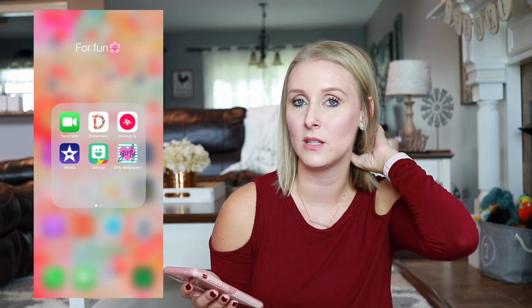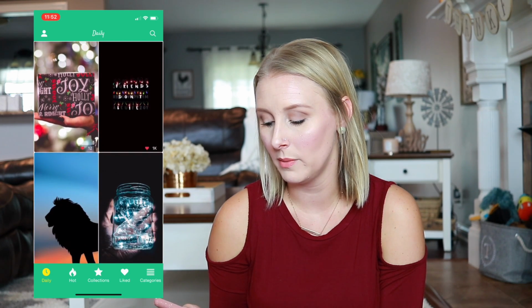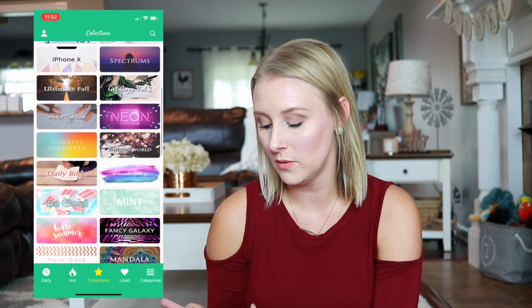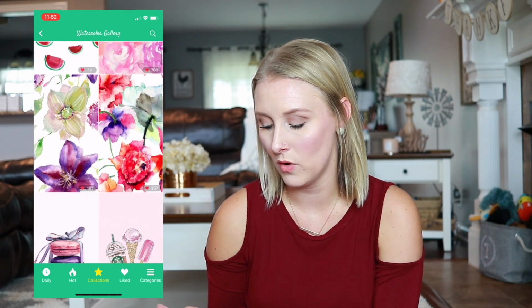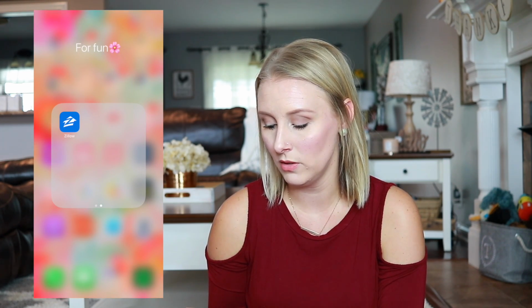Bitmoji, that's really cute. I use that in Snapchat and in my text messages. It just makes like an avatar type thing of you. That's fun. And then Girly Wallpapers, I do use this one a lot. Let's see if it'll pull up here. I use this one a lot to find cute wallpapers for my phone. They've got a bunch of different categories and it's totally free.